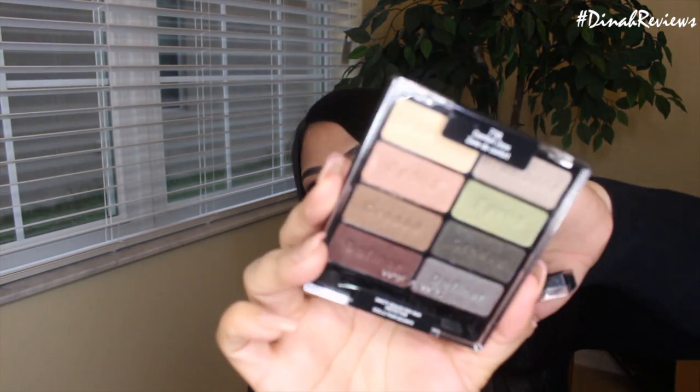The next two items that I picked up are also from Wet n Wild, and this is the 738 Comfort Zone palette. It just looks like this, and I've heard so many great things about this palette. I'm excited to do a look with it, so maybe I'll do my first look here on YouTube with it. I'll let you guys know.